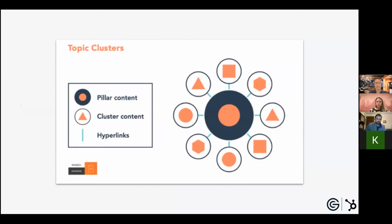So this is, as I said, a model that we use. And in the beginning of the presentation, we talked about how search engines work, right? So we talked about discovering content is about crawling. And we know that determining relevancy of the content is about indexing. And determining the authority of a content is about ranking. So this strategy here is about building relevancy.